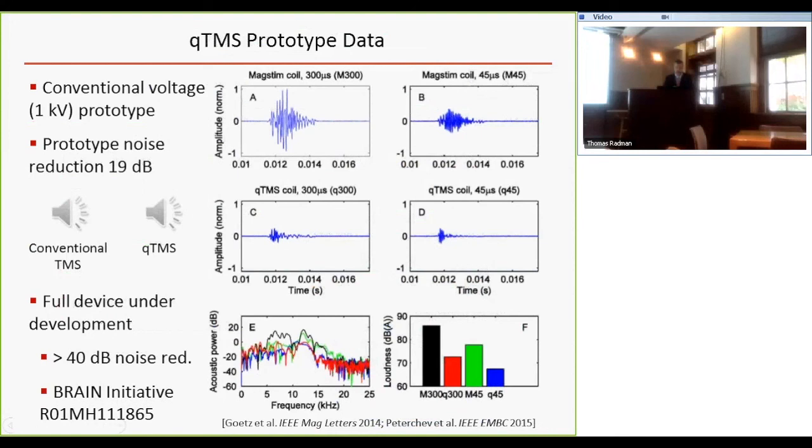So I have this comparison matrix, where this is the acoustic waveform that you record with a microphone coming out of the coil. Here on the upper left plot, you see the acoustic waveform coming out for a conventional maximum coil with a conventional maximum duration pulse of 300 microseconds. Then to the right, you see the conventional maximum coil, but with a brief pulse, 45 microseconds, with the specialized devices that we have, though we can even get 30 microseconds with them. But it's still much briefer, right?